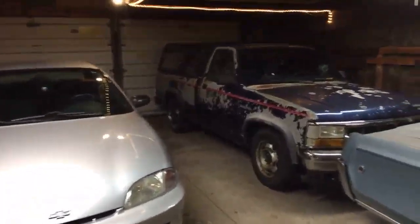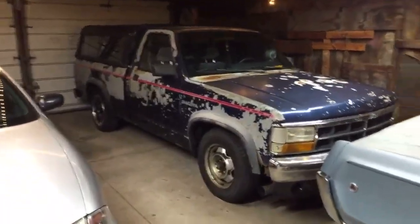That car is registered and ready to go too. So once I have all of the timing chain stuff done on that, I can just go ahead and let my brother have it, let him drive it, and that'll be a good first car for him. You guys are going to like it.